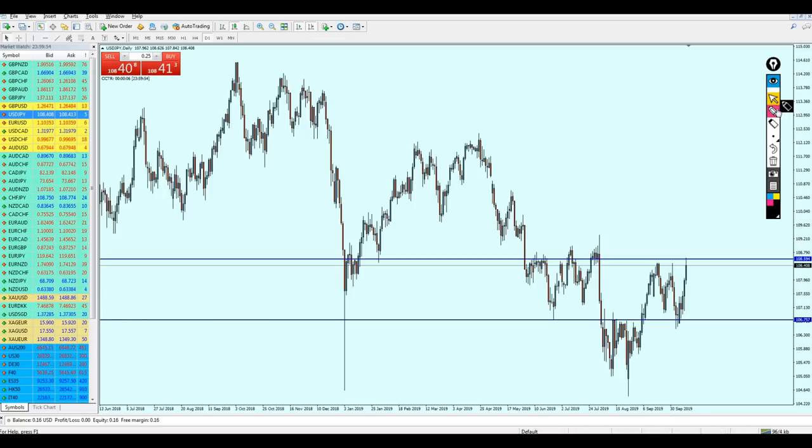Let's go to the USD JPY. My signal for the USD JPY was very accurate, exactly on the point. I mentioned to start buying the USD JPY on 106.757 and exit your trade at 108.594. That is exactly what happened. Literally, the market moved like that, getting approximately 190 pips of profit.